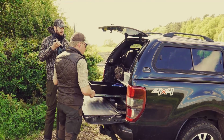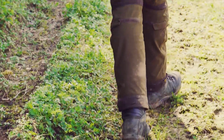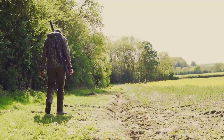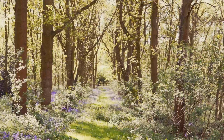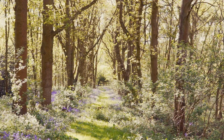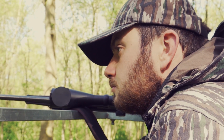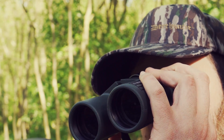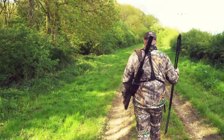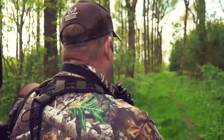Fredric sets out for another evening stalk, hoping to be as successful as this morning. Fredric sets up in a high seat, which is often the best approach when the undergrowth is this thick. Steve returns to the wood he stalked earlier this morning, eager to find that elusive muntjac buck.